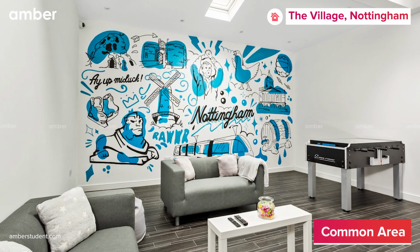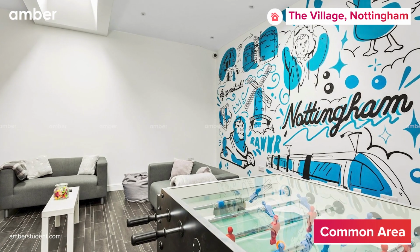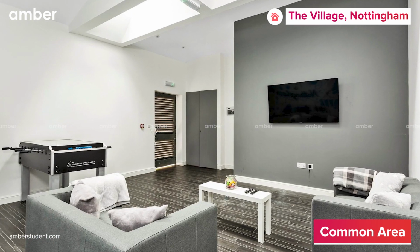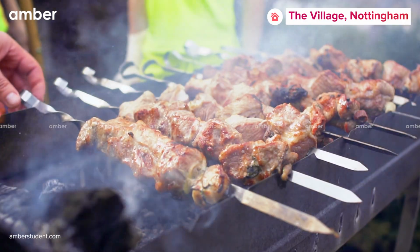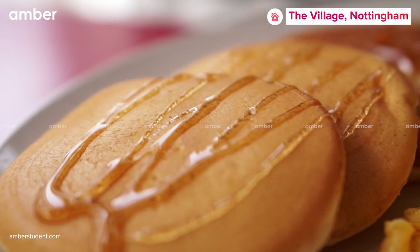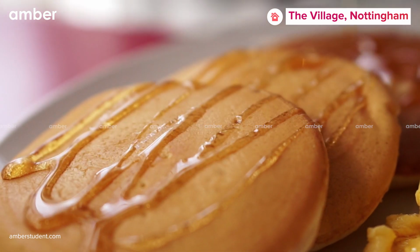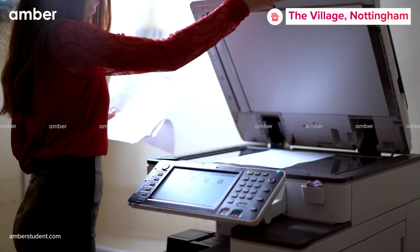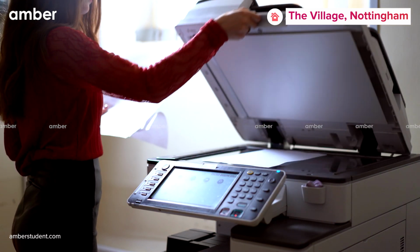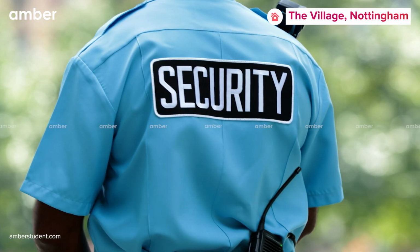When you're bored sitting in your room all day, head over to the cozy common area with your pals and play football, or watch a trending Netflix show on communal TV. The array of social events like summer barbecue, free pancakes, and pop-up market hosted at the residence is perfect for socializing. You also get free printing facilities at the reception, monthly communal cleaning, and 24/7 security to ensure your safety.